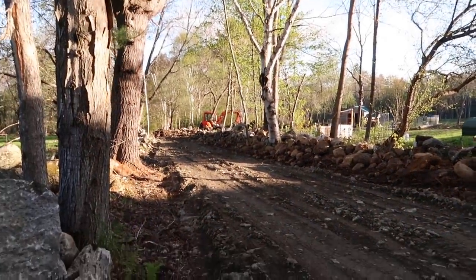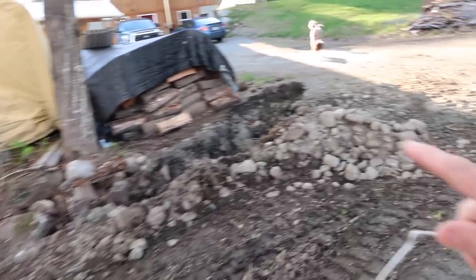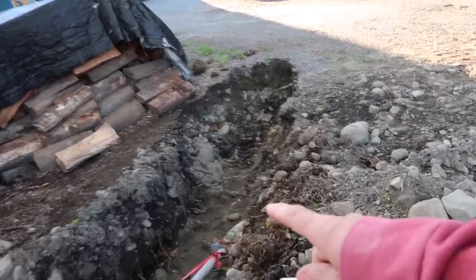We got the base of gravel put down in the lane yesterday. The electrical conduit is buried from here all the way down to where the barn's going. We just have to finish this up from here to the house. So far we have 190 feet of electrical conduit buried. They just showed up with the roller.